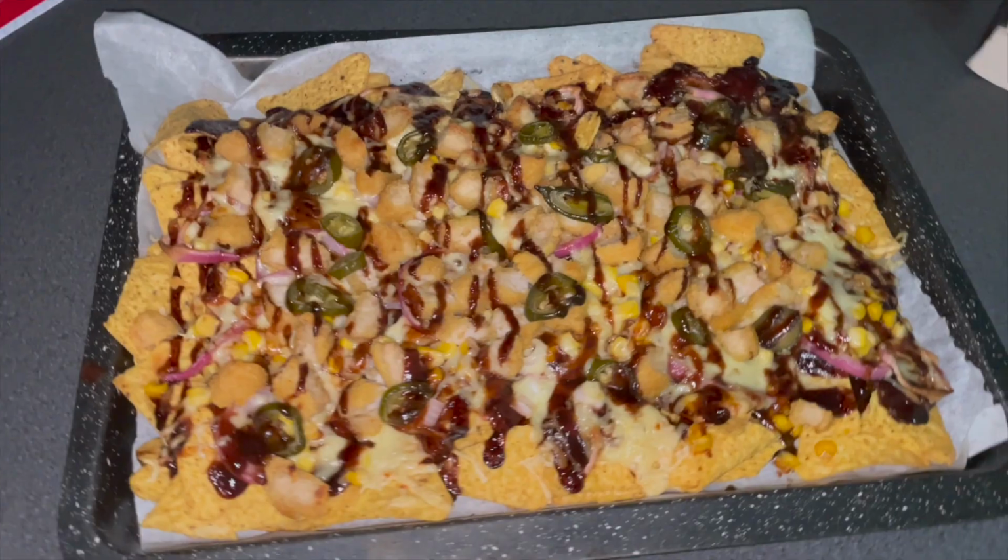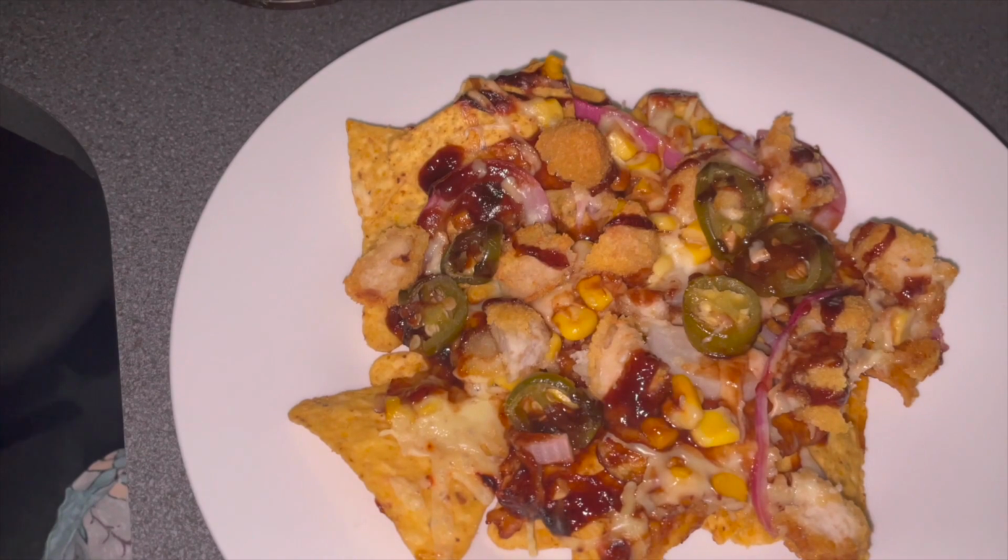So Tim has constructed the nachos and they are now ready to go in the oven. And the nachos are ready and they look absolutely banging. So again, I've just got the sour cream with them just to use that up. So I'm going to tuck into those.